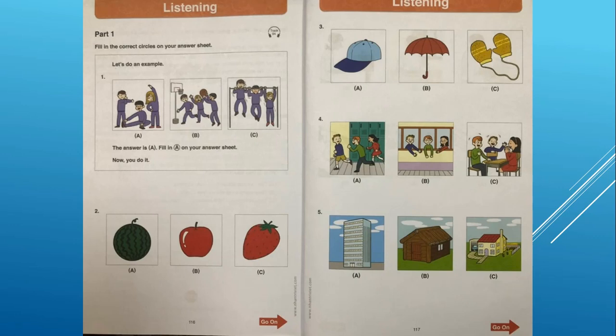Number 3. Listen to the mom. Don't forget your umbrella. The weather forecast said there would be some rain in the afternoon. What does the mom tell her child to take? Number 4. Listen to the teacher. Please do not run in the hallway. It can be dangerous because there is a higher chance of you bumping into others. What does the teacher tell the students not to do?